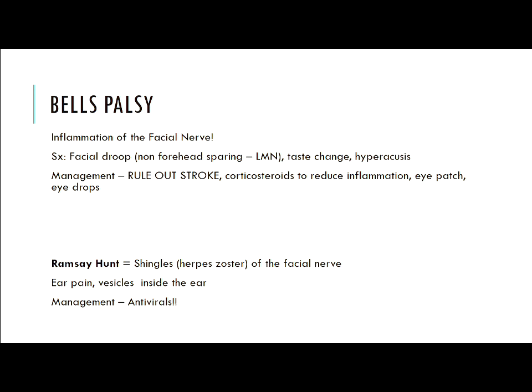So if you don't have that, and the stapedius stops the tympanic membrane vibrating, I think, it just keeps going and things sound really loud. So that's another tricky one. But the most obvious thing is normally the facial droop, which is the whole side of the face because it's a lower motor neuron problem.